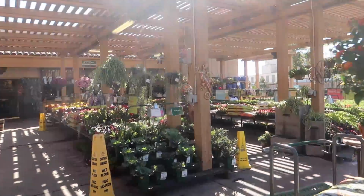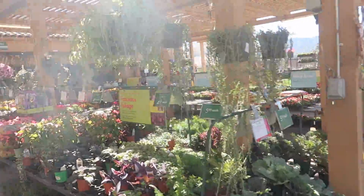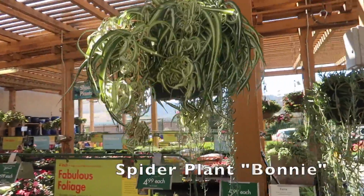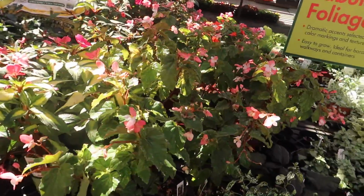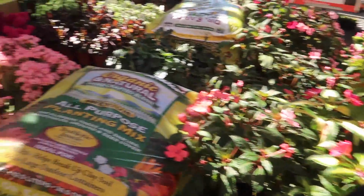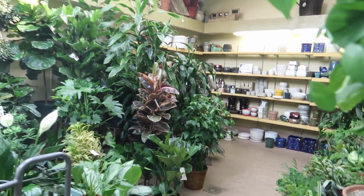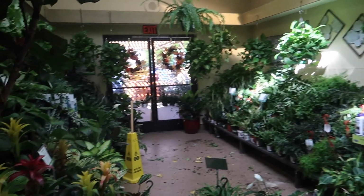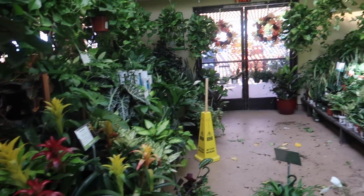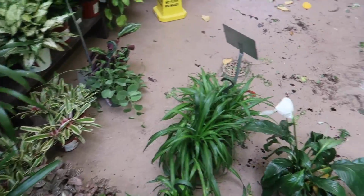We're gonna head inside now. There's so many spider plants here. The little curly ones. So cute. Begonias. Okay, now we're heading inside. Here are the indoor plants. They're everywhere.